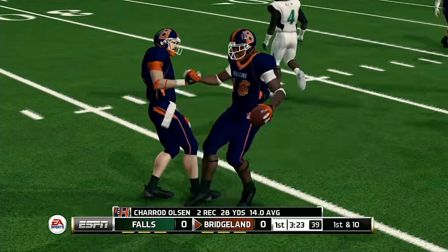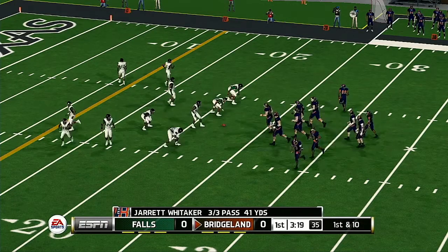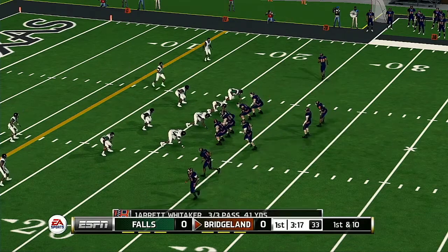What a throw for a big gain. That is a great example of the quarterback seeing the whole field and finding the guy who had the best chance of making a catch.